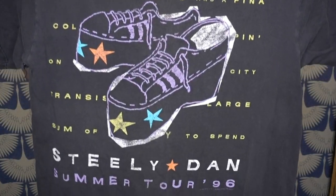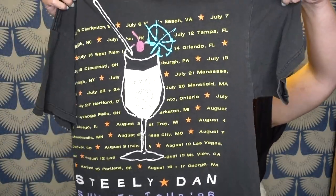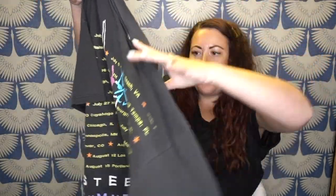This is a Steely Dan concert shirt. I got this because concert tees do really well at Solid Union. Not my normal thing, but here it is. So this is Steely Dan, summer tour of 96. It's got a cool graphic and then the dates on the back. It's perfectly worn. And I think I'll probably be able to get 25, 30 bucks at Solid Union for that.